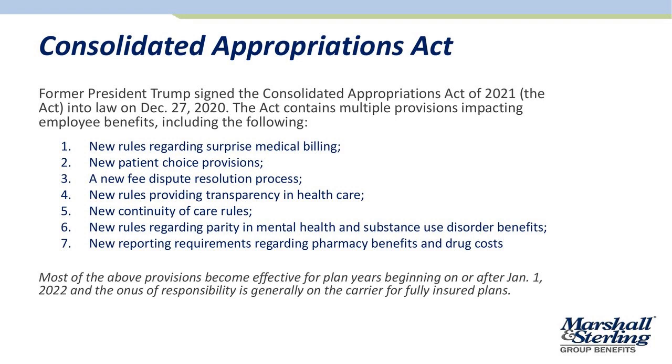So most of the above provisions will be coming into effect for plan years beginning on or after January 1st, 2022. And the onus of responsibility is generally going to be on the carrier for fully insured plans.